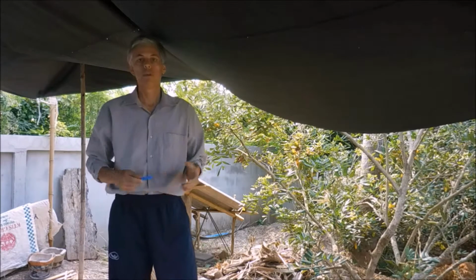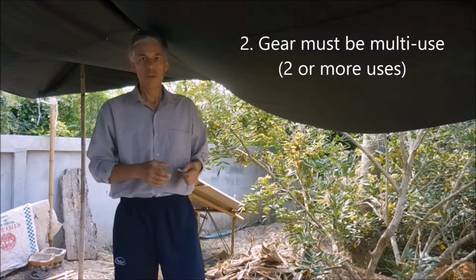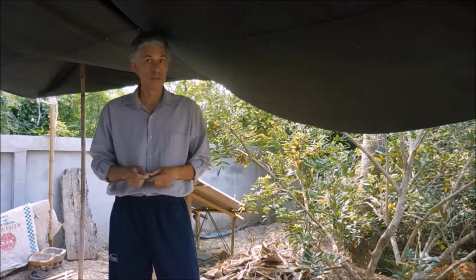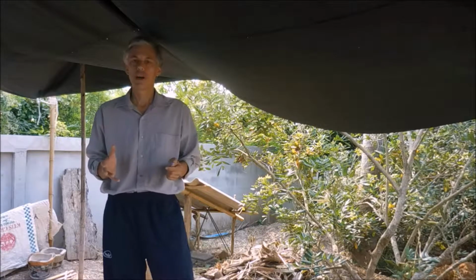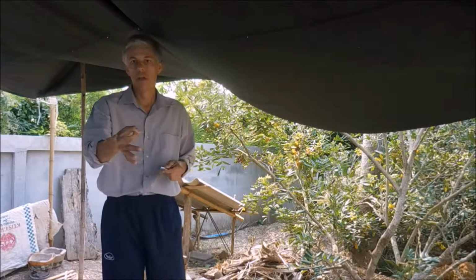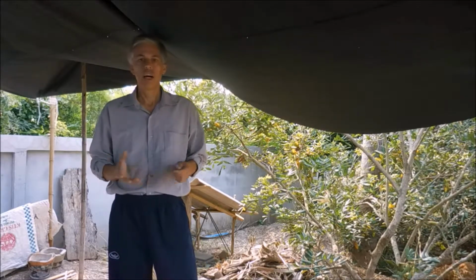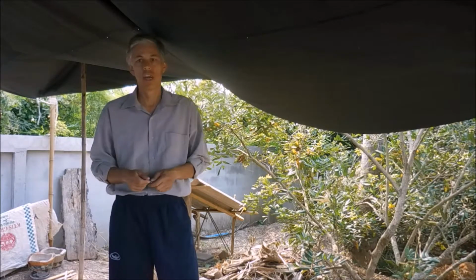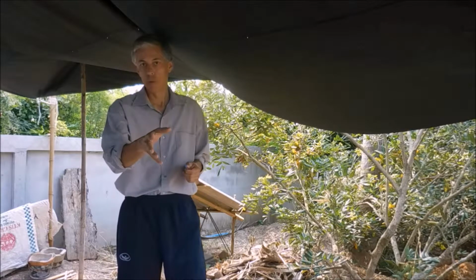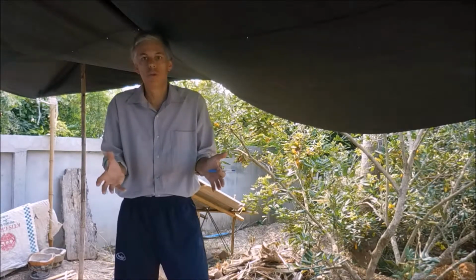That's an example. Number 2 is the gear must be multifunctional and multi-use. That is, everything you take should have at least 2 or more uses. Not 3 or more uses, 2 or more uses. There are some things that are pretty much just one use. If you have a button compass, say, that's really just to find direction. There are some items like a torch or a lamp that are really just one use. Don't talk about fire making with a torch, forget about that rubbish. But really a torch is one use for illumination.